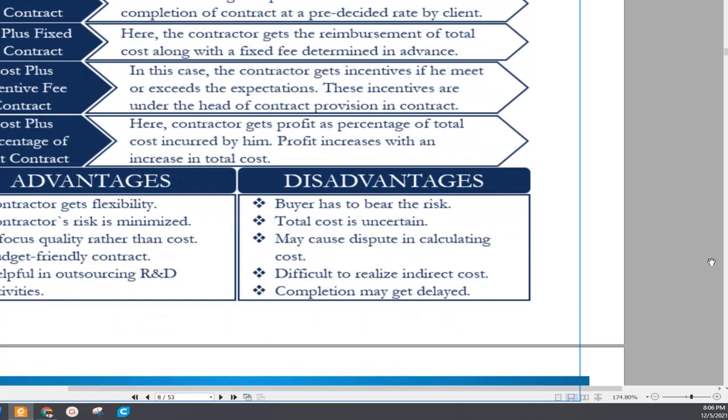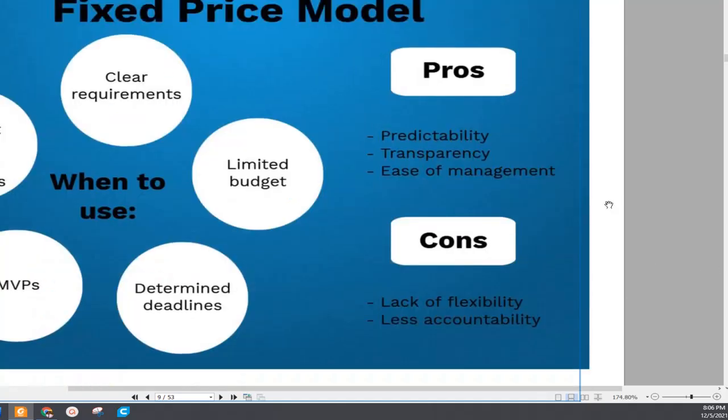These are the advantages and disadvantages. For the fixed price model, when to use it? Fixed price means, okay, I will give you, say, $100,000, and you have to build a house or swimming pool or a road, something like that. You use it when you have clear requirements, the budget is limited, and you can also determine the deadline. For example, I say I will give you 300K and you have to build a house within a year. Then you will go to the fixed price model, for a small project with limited features.